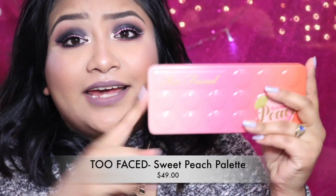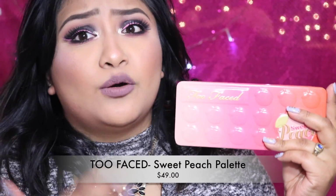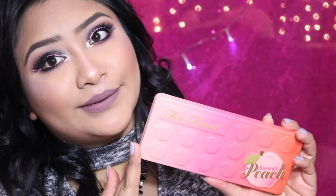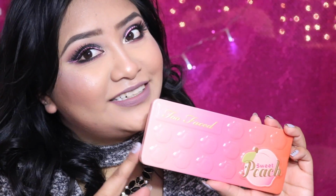I'm in love. I've used it in the winter and it's not really a winter palette, but now that spring is finally here again, oh my god, am I gonna use the crap out of it. And it is the Too Faced Sweet Peach palette, and the reason I probably didn't use it as much as I wanted to is because it was limited edition and I only got one. So I was like, I don't want to finish this baby up, especially the peach shade in here. So I tried to let go of it, and then when it finally got released permanently, I was like, okay, now I need to use it every single day.